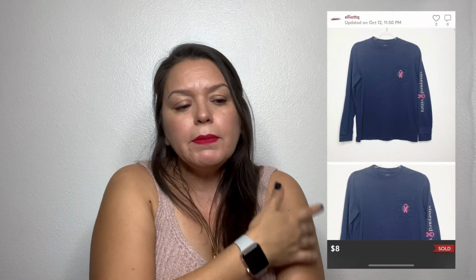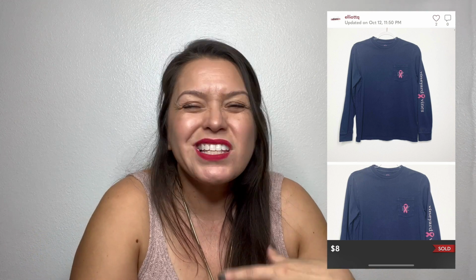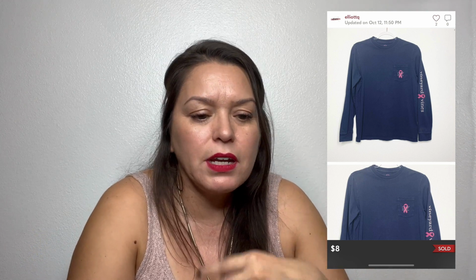The next item that sold was a Vineyard Vines, kind of just a long sleeve crew neck shirt. It did have a pink ribbon on it, like a breast cancer support shirt. And this one was kids large, so it did sit for me for quite some time. I think when I picked it up, I thought it was a woman's large, and then I realized it was a kid's large. So this one ended up selling for $8 on Poshmark.